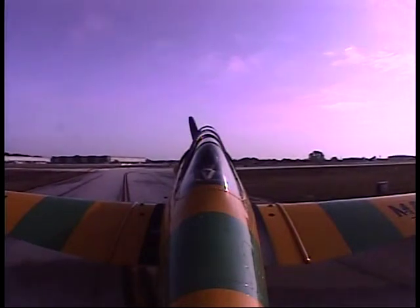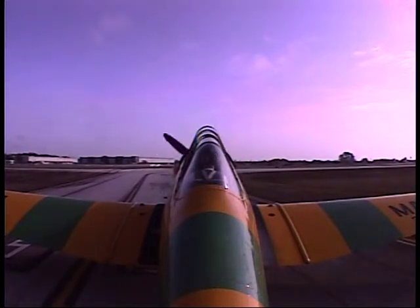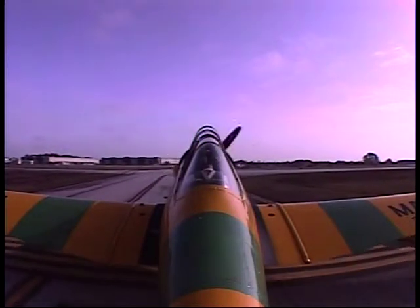Tower, Texas 2, ready 15, right down 160. Texas 2, runway 15, clear for takeoff. Clear to go, Texas 2. Final approach clear, runways clear, we have been cleared for takeoff.